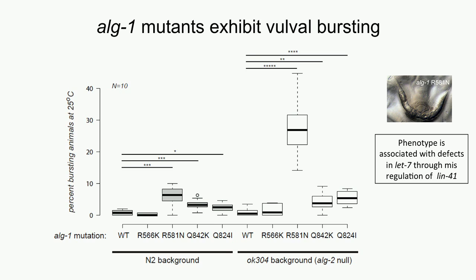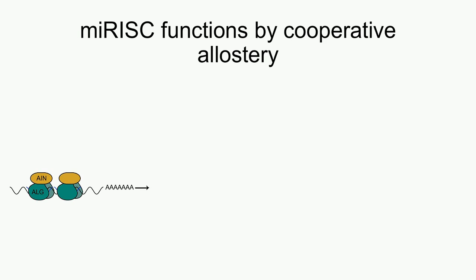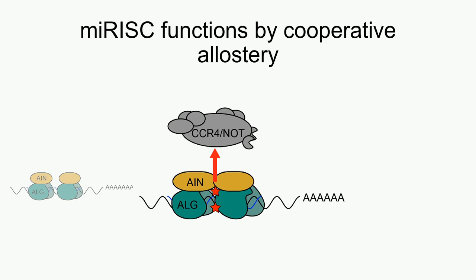So from these, what we can conclude is that when there is a single miRISC present on the RNA, we do not see any recruitment of the CCR4 NOT complex. What we think happens when you have a first site, you can help to recruit a second site through what we call transseeding. And once you have these 2 Argonautes present on the RNA, we believe that there is interaction between these 2 Argonautes through these 2 interfaces which we have identified. And this would lead to an allosteric regulation of the Argonaute, which would transmit a message through the AIM protein to enable recruitment of the CCR4 NOT complex. And by disrupting this interface, we think that we can block this in vivo.